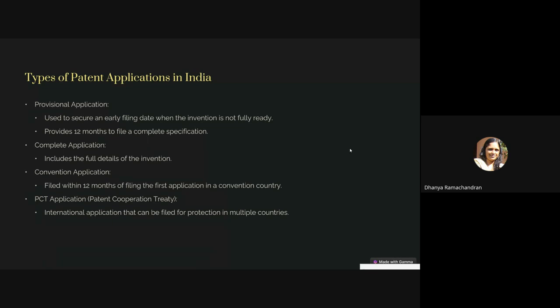Even if you have not filed a request for examination after 31 months of filing a patent application, it will automatically be abandoned. So examination happens after you request for examination, and it usually goes into a queue in certain domains. There is chemistry, mechanical engineering, biochemistry, medical devices. There are many domains, and each domain has many patent examiners. So it will go into a queue, and it will get examined. The examiners will look at the novelty, inventive step, and industrial applicability, and they will also look at Section 3. I talked to you about the non-patentable clauses. If it comes under any of these, they will issue a first examination report.